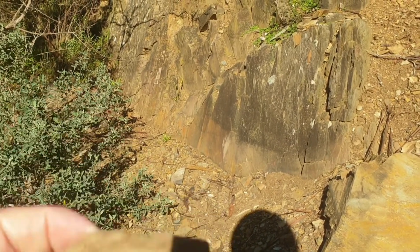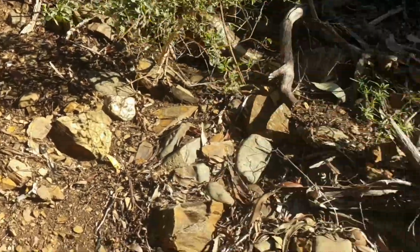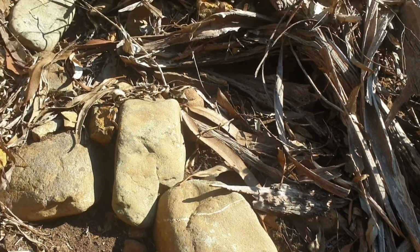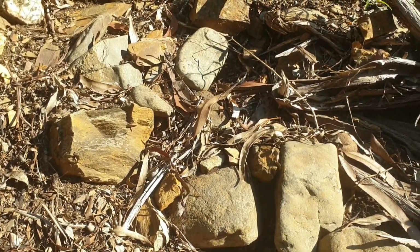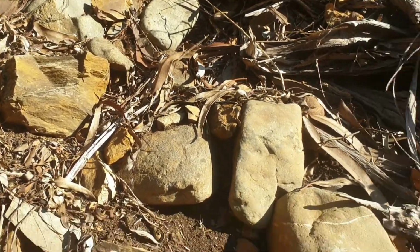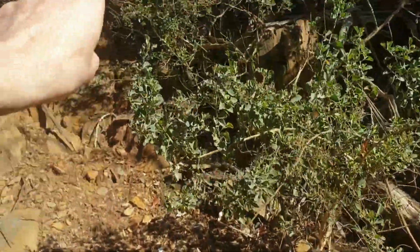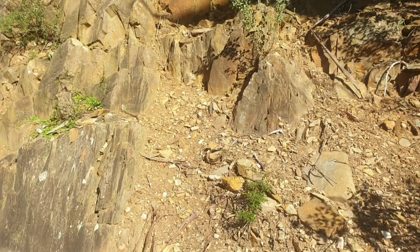And we have some more. So these ones are probably deposited from upriver. They're rounded, so obviously it's river alluvium. But these ones here just come from up in there. It would have just fallen down.